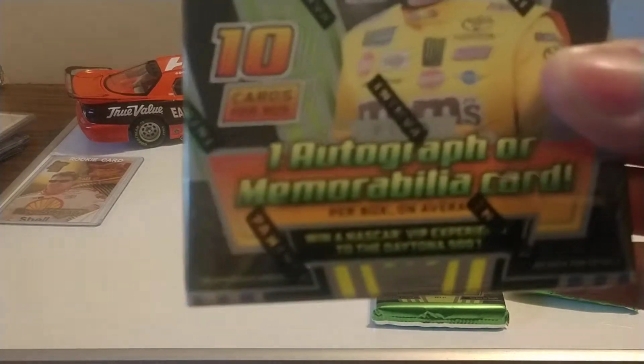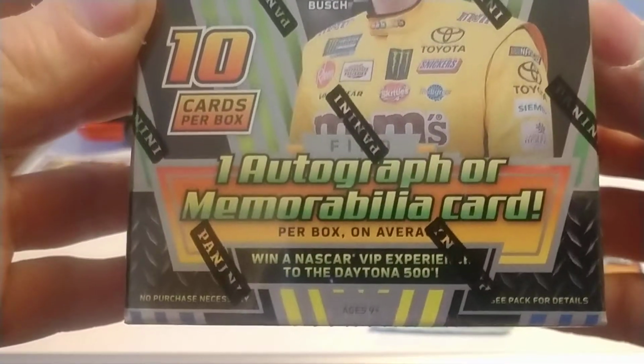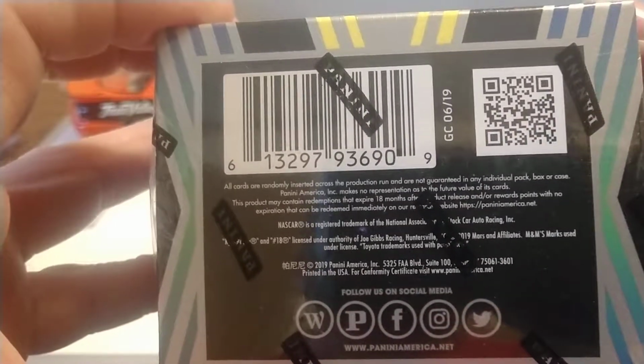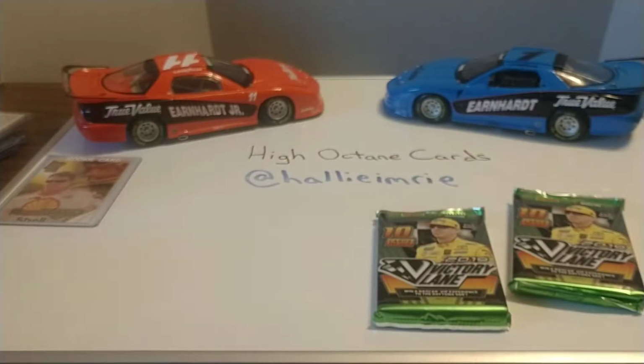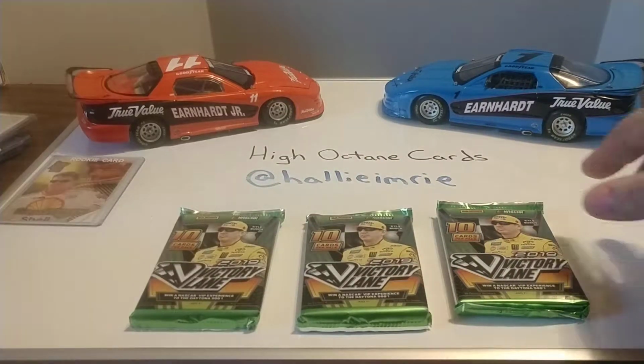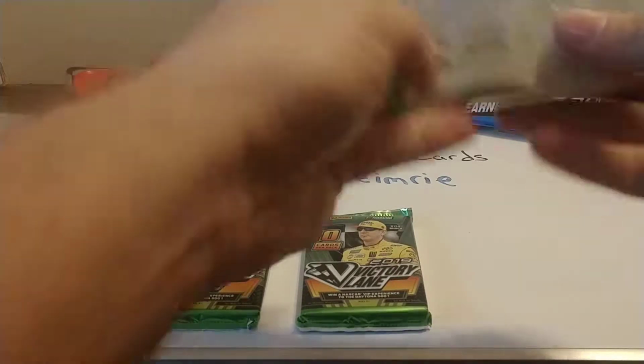And as you can see at the bottom, it says on average 1 autograph or memorabilia card per box. So hopefully we'll get something good out of these boxes. Kyle Busch is the featured driver this year on the Panini Victory set. So there we go, 3 packs of 2019 Panini Victory Lane. Let's start with the one on the right.